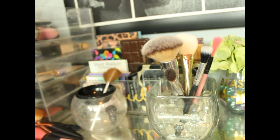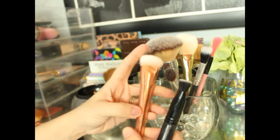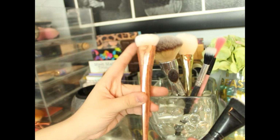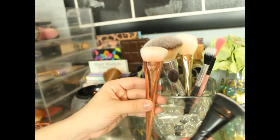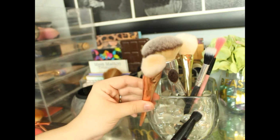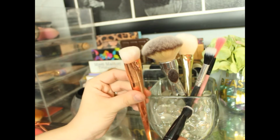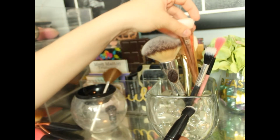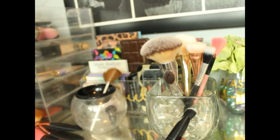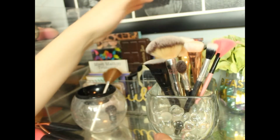Okay, next let's do contouring. So I have these two brushes. This one is a Real Techniques 301, and this is what I use to contour my cheeks if I want kind of a harsh contour. Yeah, that one's still got some stuff on it. This is what I use if I want a really harsh contour, which is not all the time, but every once in a while I do get in the mood, so I am keeping that one. There won't be very many in this face section because I use most of them. This is that little e.l.f. one that I use to contour my nose. You all know I love that, so it's staying.